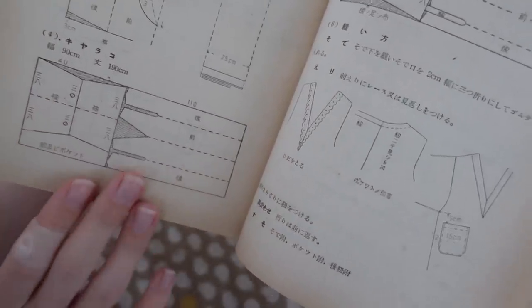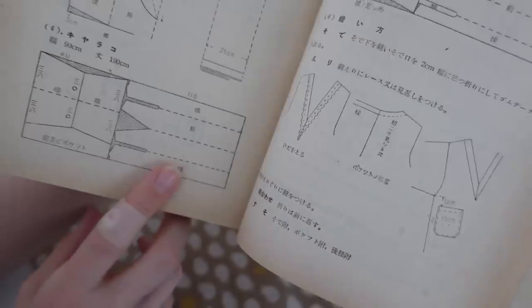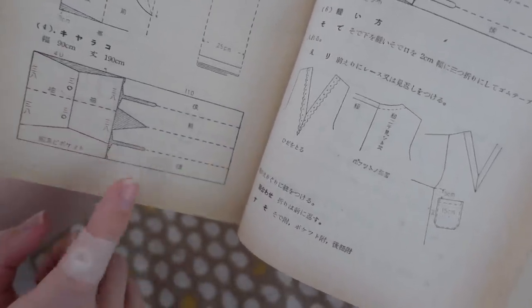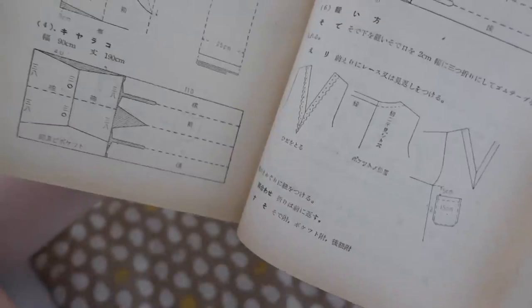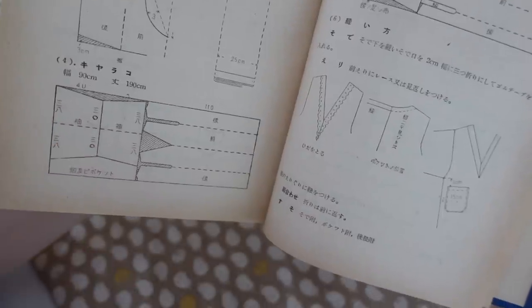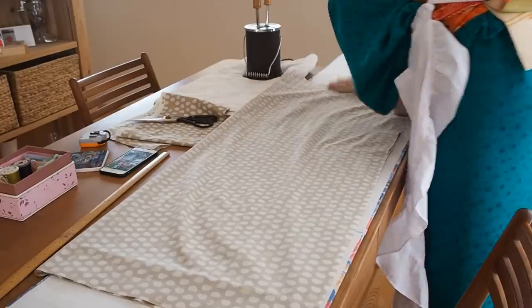But I'm just gonna keep it as it is because, you know, this is one of the real free sizes you actually have. It doesn't really matter. And I also checked, 90 centimeter is more than I need to wrap around my kimono. So I'm fine with this size. So I kept this as it is and I just lengthened the sleeve here. The book suggested to cut on the fold in a very specific way.